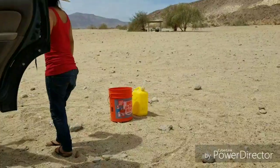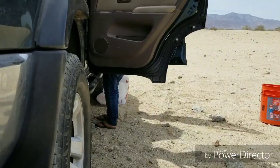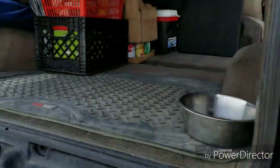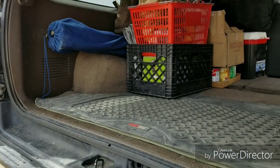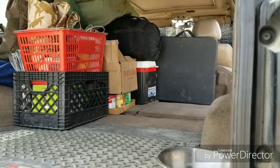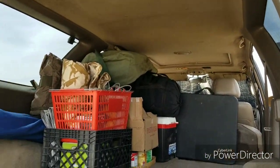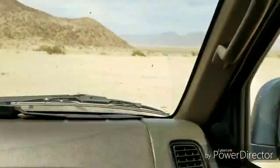Just gotta empty the bucket and put the water bottle in the car. And that's the trash by the tire that gets thrown out on the way out. So just a bucket that goes right here, a water bottle right there in a corner, and then the dog has all this space. Third Gen 4Runner. Good camping vehicle. That's it. We're out of here.